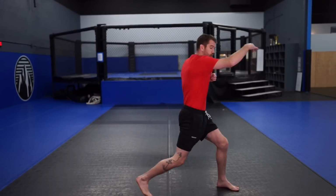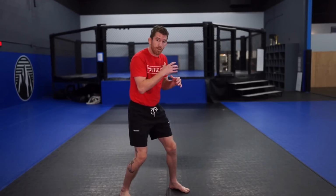Boom, boom, really launches the right hand. It was beautiful, okay? That with being shaped the way that he is and being able to protect himself, awesome, all right?